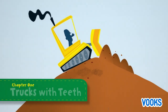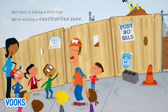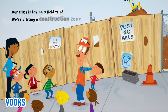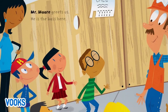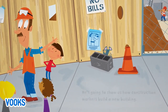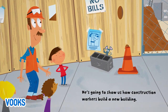Chapter 1, Trucks with Teeth. Hi, you kids. Our class is taking a field trip. We're visiting a construction zone. Mr. Moore greets us. He is the boss here. So glad you could come. He's going to show us how construction workers build a new building.